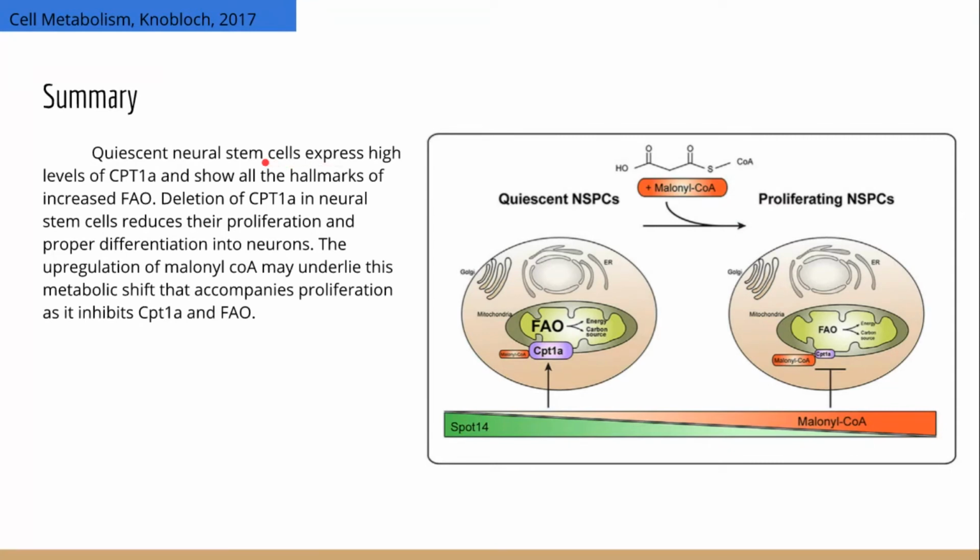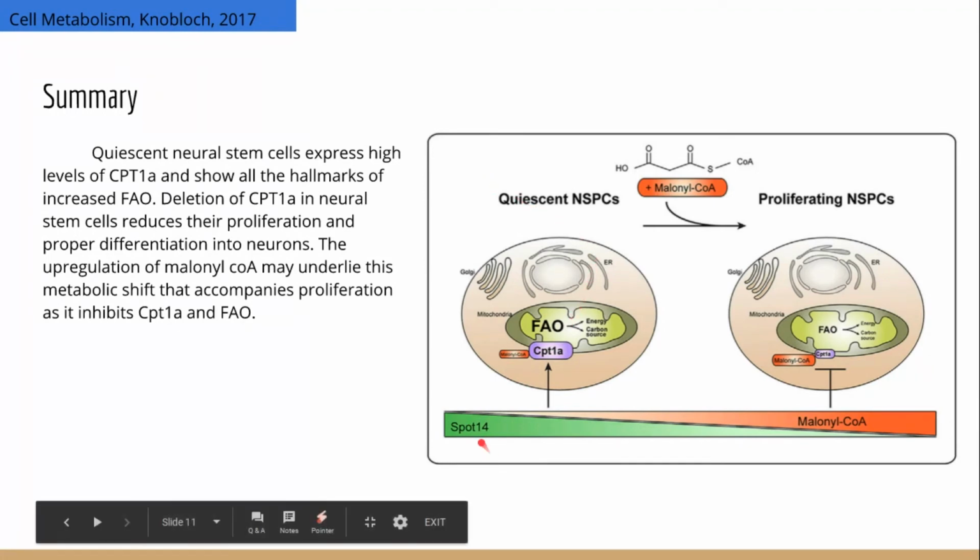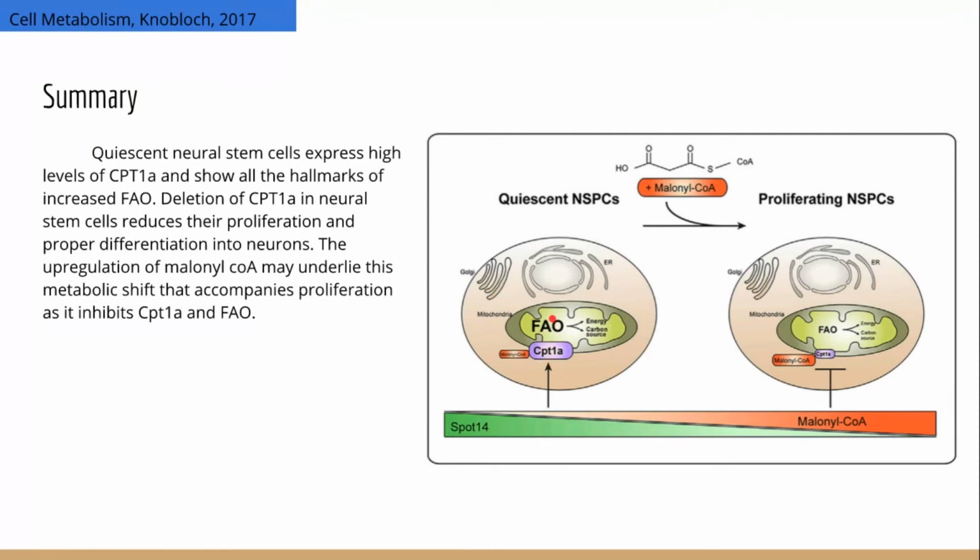So our summary is that quiescent neural stem cells express high levels of Cpt1a and show all the hallmarks of increased fatty acid oxidation. Deletion of Cpt1a in neural stem cells reduces their proliferation and it disturbs their proper differentiation into neurons. The upregulation of malonyl-CoA may underlie this metabolic shift that accompanies the proliferation as it inhibits Cpt1a and fatty acid oxidation. So they didn't actually look at spot 14, but speculated that spot 14 normally keeps Cpt1 active, it keeps fatty acid oxidation active because it prevents malonyl-CoA from accumulating.